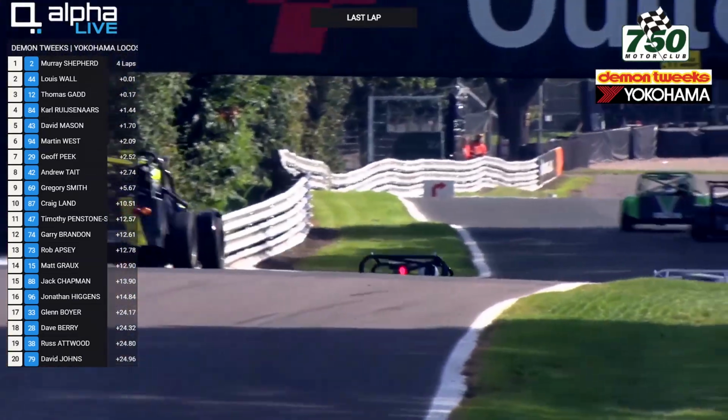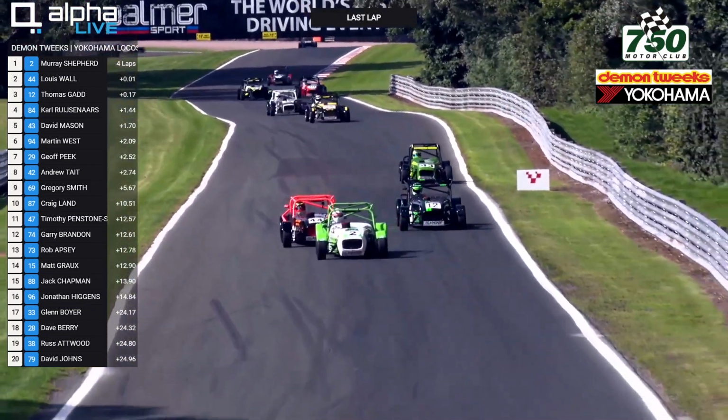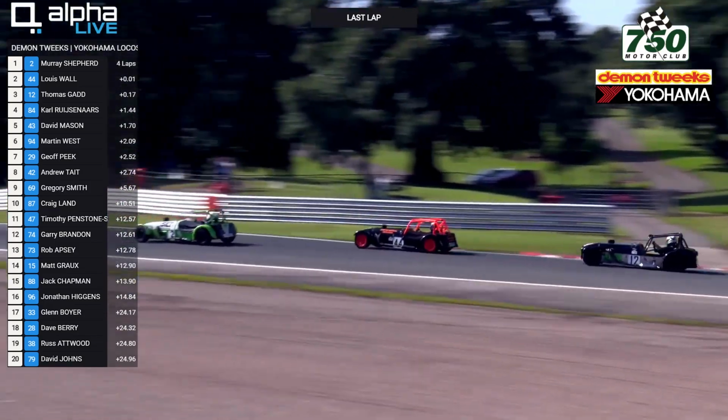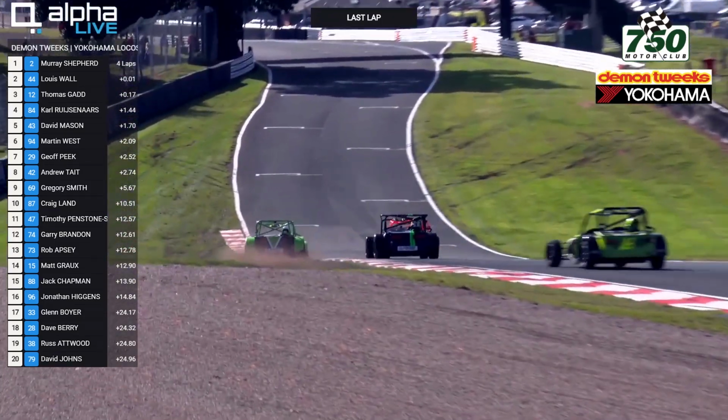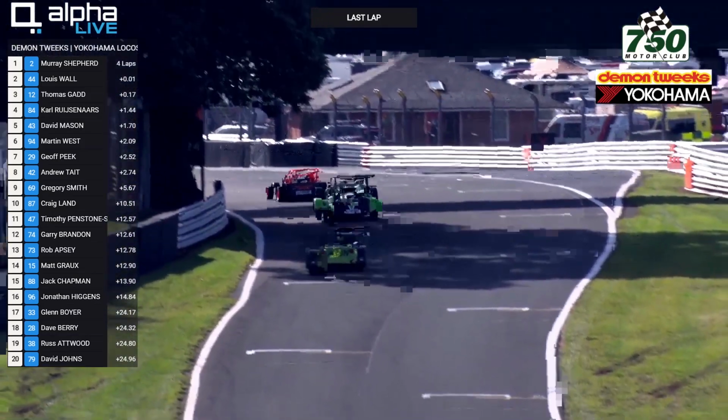But we'll pick up on the leaders as they head down towards Lodge Corner. It's side by side there between the two of them. It's just Murray Shepherd that's got his way back in front as they come into Lodge Corner. Now, can he keep it on the run to the line? Shepherd, Wall, and Gadd. Oh, he's all over the grass. It's Murray Shepherd. He's lost it. He's lost both places there.